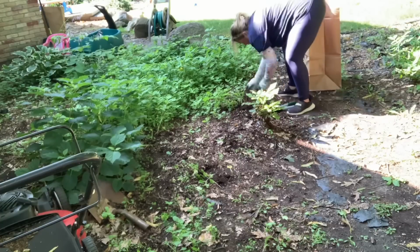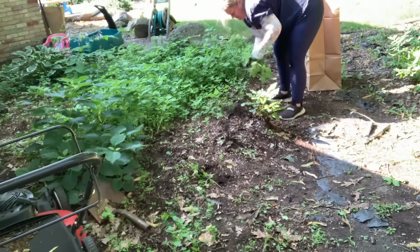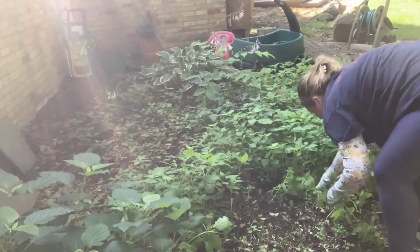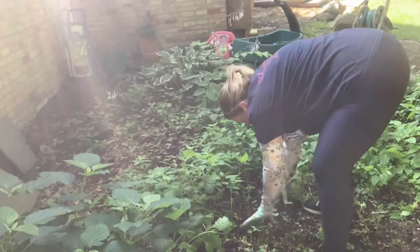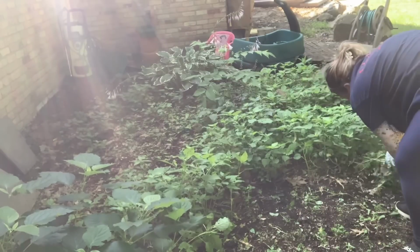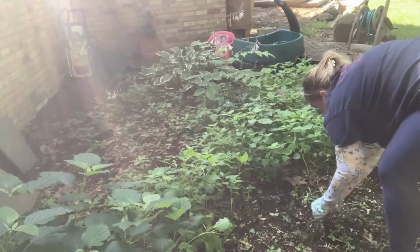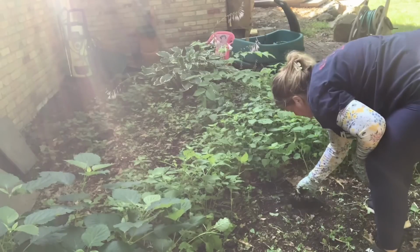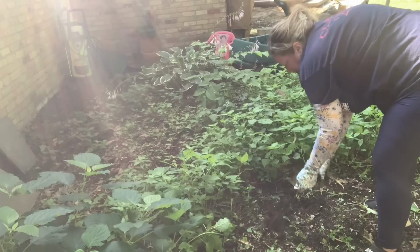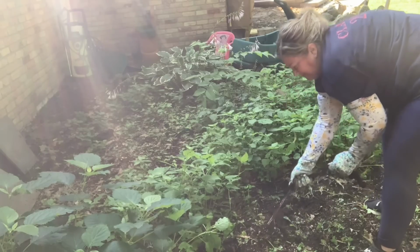Now, on this day, I only spent about 40 minutes in this bed here, right here, getting it all weeded. And I will say this is a little bit more physical work because you're constantly bending down. I do a lot of bending when I'm picking up the leaves, but this is constant bending. So I was a touch sore after doing this bed. Look at this root. Oh gosh, it might be poison ivy. I'm not sure, but I'm ripping it out.